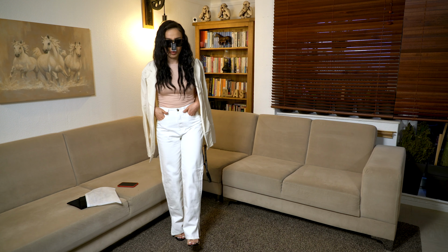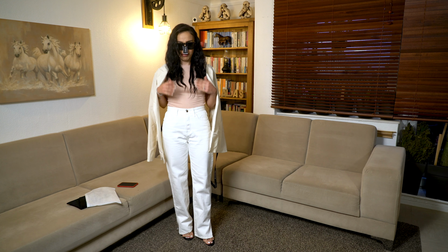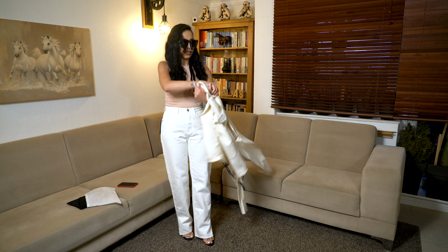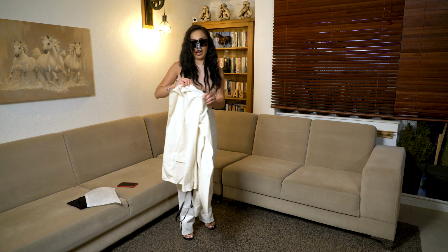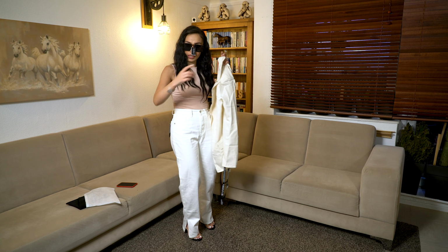What should I keep? Obviously, returning the shoes, because I ain't gonna be walking like a penguin. So this is my first look. And I bought loads of basics, which I'll be showing you guys and wearing. Again, like these jeans, I think I'm gonna be wearing with a few outfits. So let's move on to the next one.